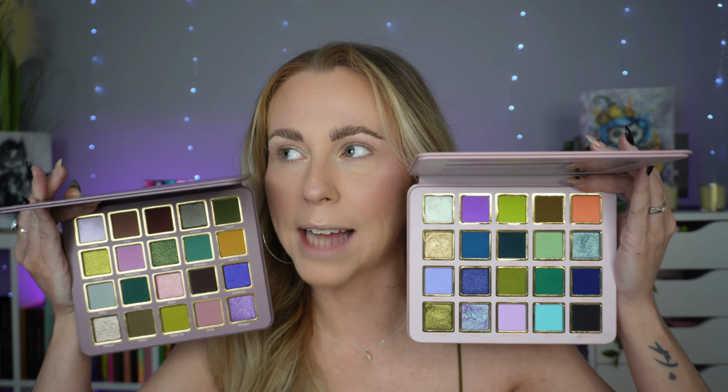I know you don't need depth in every palette, but when there is a bit of depth, it does make me happy. So we do have the Fig shade here, which is the deepest. We have some delicious greens, some more warmer tones, some cooler tones. We have purples. We have this nice sort of mustardy, greeny yellow here. We have some pastel tones, and we have some delicious looking shimmers.